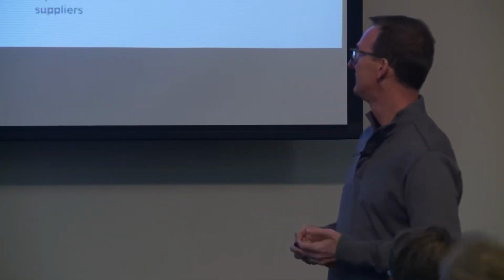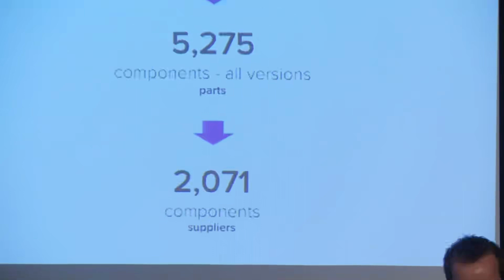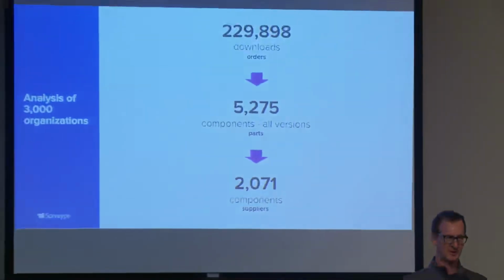And just because a part is bad doesn't mean it's bad for you, and we don't know the use case scenario. So we can't remove the bad ones, but there can be ways, like dependency check, to tell people what's a good one. So within these downloads that we saw, no one here is downloading billions of components in their organization.